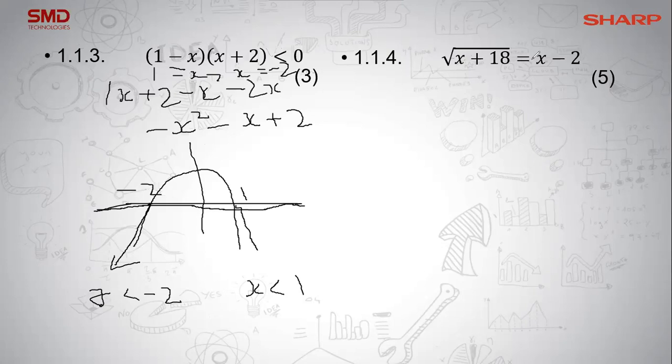Then on this side, you can see this is quite a long one. So we need to first obviously square both sides. Okay, and by squaring this, your positive or negative goes away because a positive squared is a positive and a negative squared is a negative. Okay, so we just have on the side x plus 18, and on the side we have x squared. And I like to call this the Mickey D rule. It's for your middle term.